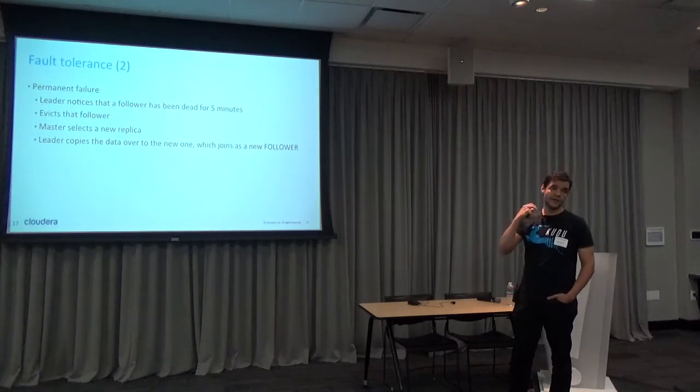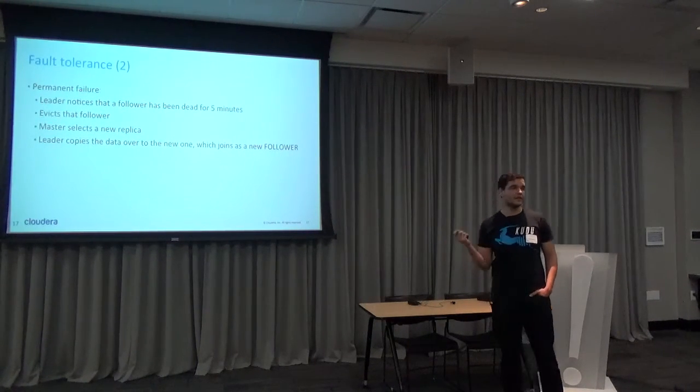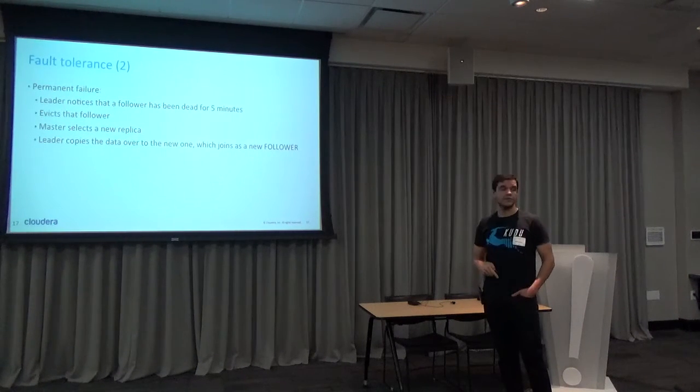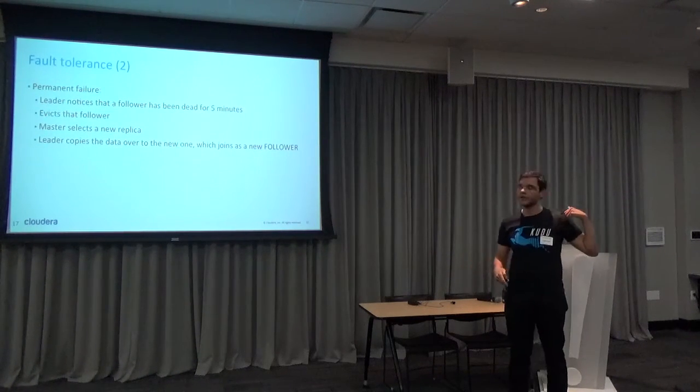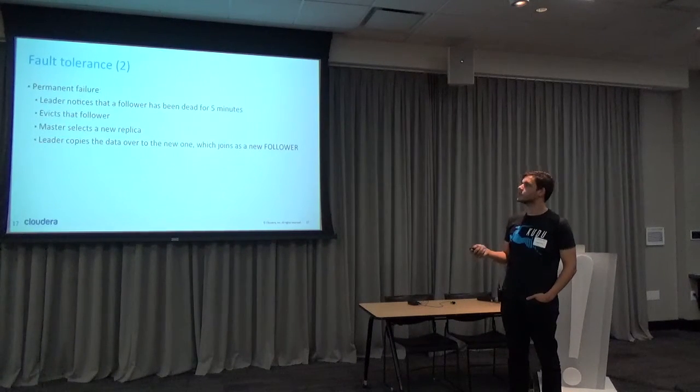If there's a permanent failure, if a node just gives away, the leader notices that a follower has been dead for 5 minutes, and that follower is basically evicted from the consensus configuration. The master will select a new replica, and that replica will start remote bootstrapping from the current leader, and it will rejoin the consensus configuration as a replica, and start serving reads.